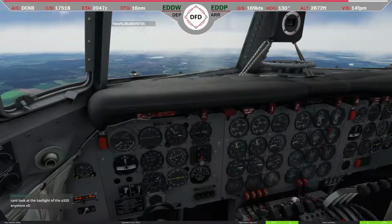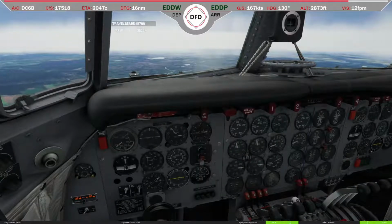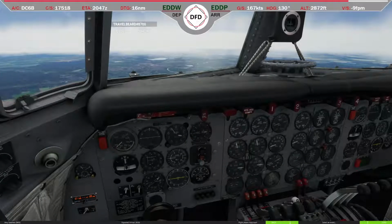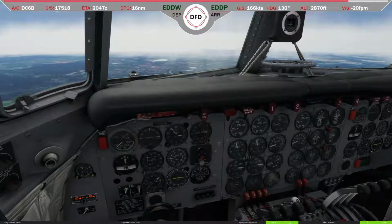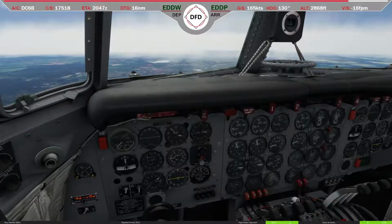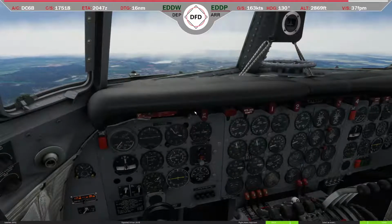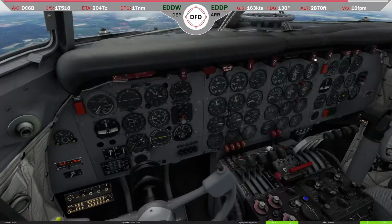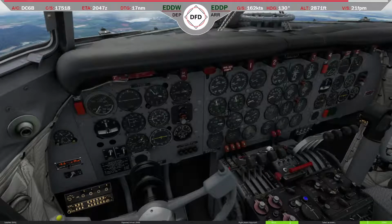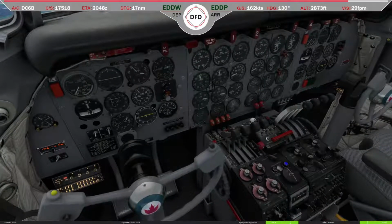So we'll get over the town ahead of us here, which is Bad Duben. It's a guesstimate on how it's pronounced. I'm going to turn south. And then we should get in a good position to do an intercept on the ILS. Airport is now off over in this direction here. Speed's coming down. Start our turn to the south.